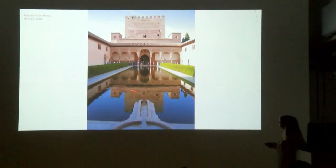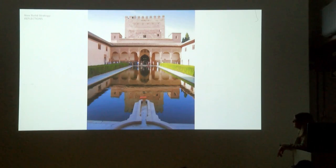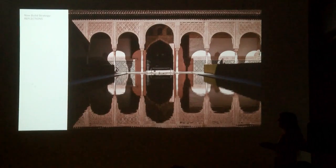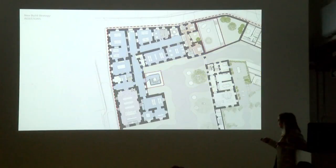But really, this was the image that we used to convince the planners that we should think of these as building and landscape, and how the buildings that we are creating would somehow sit between the landscape and the buildings. These courtyards are very much part of the language of Vilnius, and so we wanted to play with that idea and through this notion of reflection.